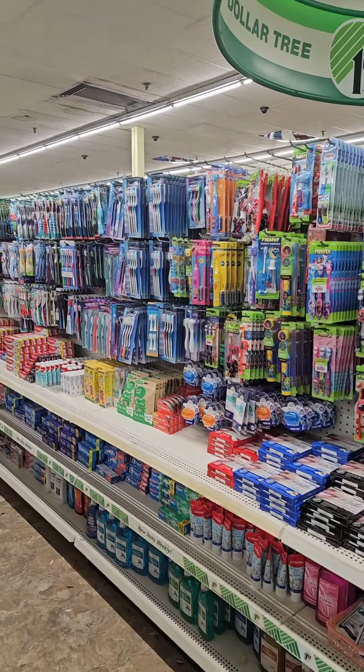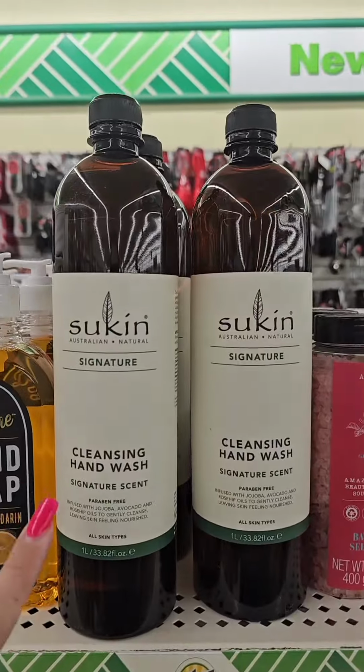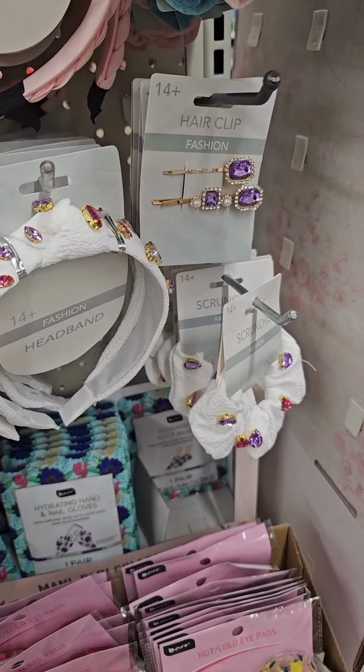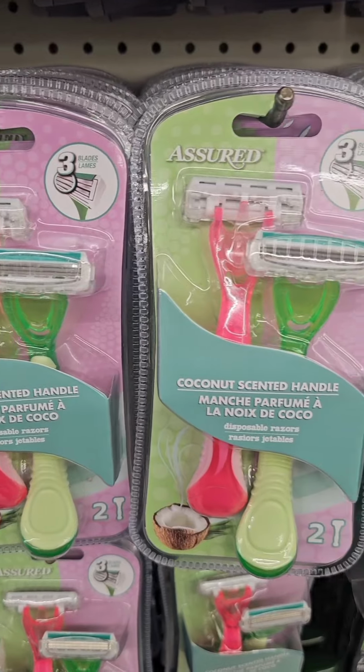Look at this. Look how beautiful. There are 5 pairs for $1.25. Can't beat that. They are stocked on this hand wash. I don't know if it's Sunken or Sunken, but this is a really good brand. How cute are these hair pieces? I'm obsessed. I think these razors are new to my location.